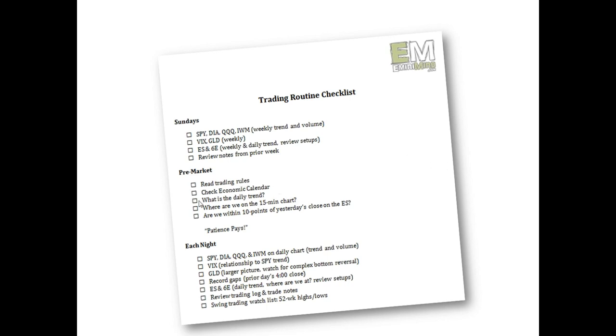Remembering to check the economic calendar, not necessarily for actionable trades, not trading off of the news. I don't, anyways, trade off the news announcement, but I like to know that I'm not placing a trade 30 seconds or 2 minutes before a large number that might be coming out. Always knowing where the daily trend is, and then zooming to the 15-minute chart is very important. And then reviewing your notes at the end of the day, reviewing the market on a daily basis.